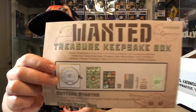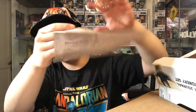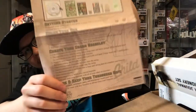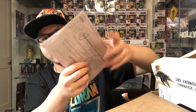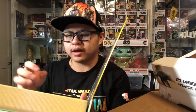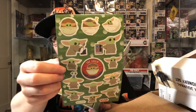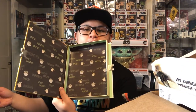And so this is just like an overview of the whole keepsake box. That is everything, again, listed in the picture right there. It's kind of like a how-to guide. And then I think there was, yeah, one more set of stickers. So that's a nice keepsake box right there.